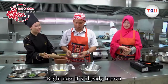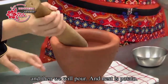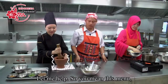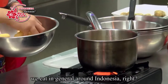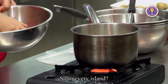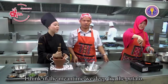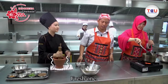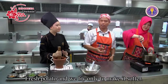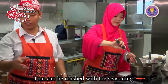Now the garlic is already brown, and the next is potato. So this menu, we eat in general around Indonesia, right? In every island. Okay, we deep fry the potato. It is fresh potato. We fry it only to make it soft, so that it can be blended and mashed with the other seasoning.